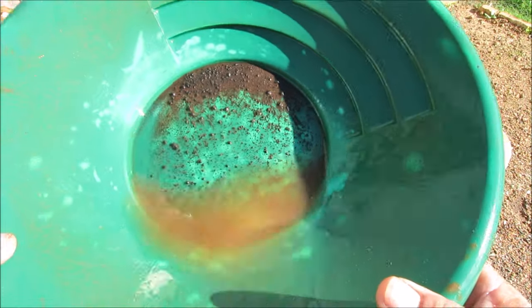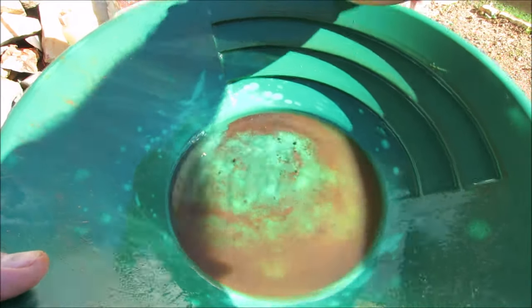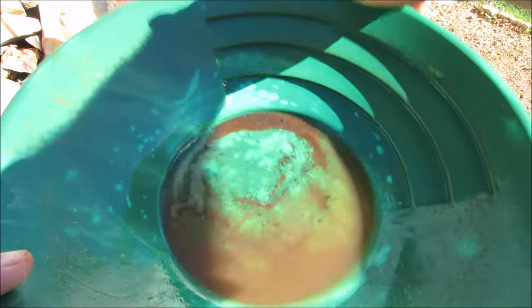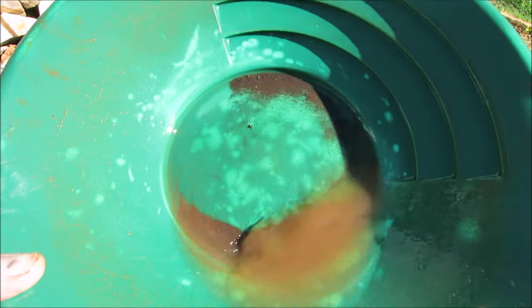The dregs of the bucket. Look at all that ironstone. I've still got a bucket. Oh, look at that big piece. Yeah, I've still got a bucket there with all the oversize in. There's still some clay balls and rocks and stuff in there. There's a nice piece, guys. See him? Right there.